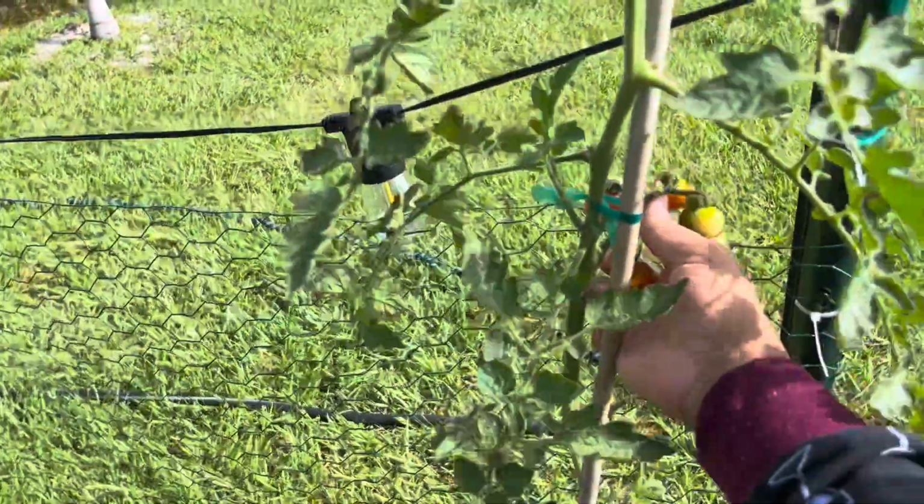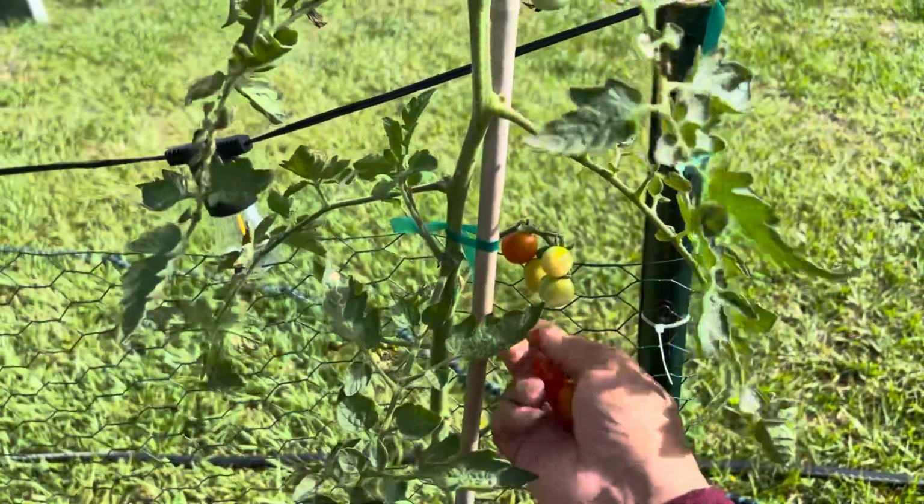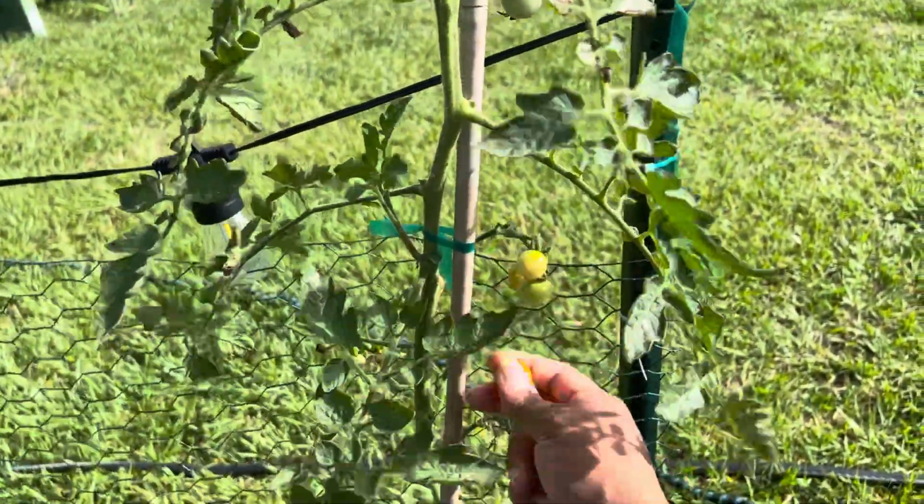Just gonna pick some of these. This is a mixed pack variety, so I do know that these ripen red.